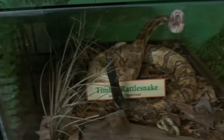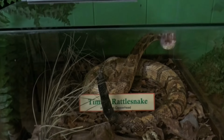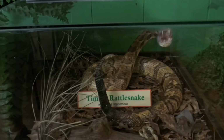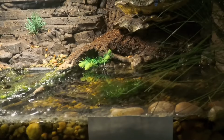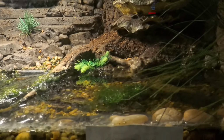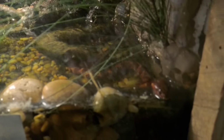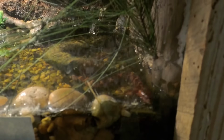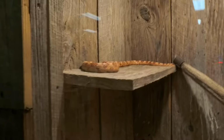This is what a timber rattler looks like. You don't want to meet up with one of them. And over here, we have a juvenile. What is it? Water snake? Midland water snake. Yeah, he's right there. He's trying to get out too. Because I'm looking for a way out. There is the corn snake.